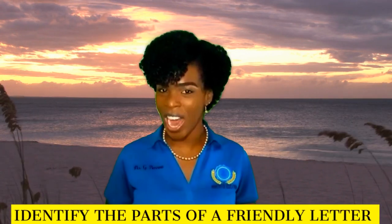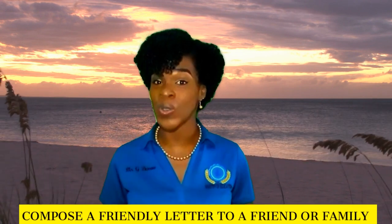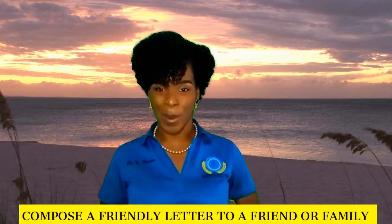Before we begin, let's have a look at our objectives. After this lesson, you will be able to identify the parts of a friendly letter, explain the purpose of those parts, and compose a letter to a friend or family member.